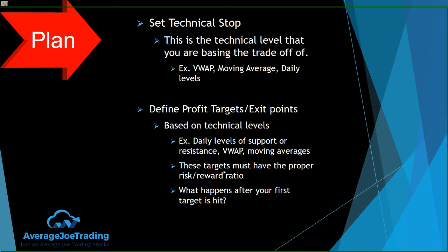All right. And again, like we said, they have to have a proper risk-reward ratio. And then you have to determine what's going to happen after your first target is hit. Here's the biggie. If you're scaling out, when I scale out, after I hit my first target, my stop automatically comes to break even. My hard stop, I move it from my max loss and automatically put it on break even. What that does is it forces me to not lose any more of the profit I got. Whatever the profit is I got on the first cover, I'm not going to lose it.